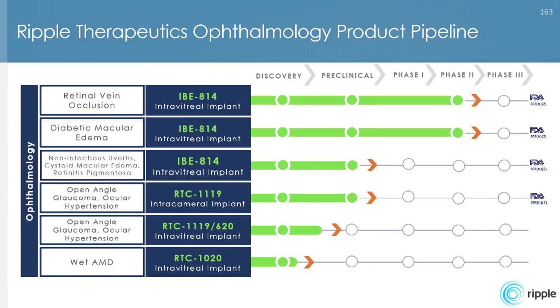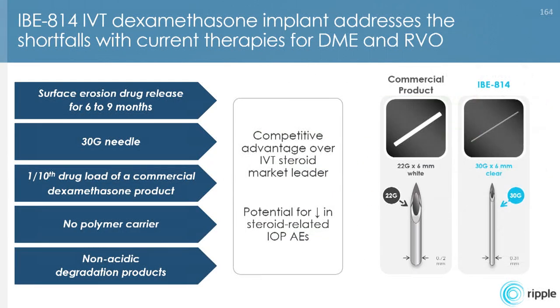So we have a broad ophthalmology portfolio, but as this is the retina focus, I'm going to focus on IB814, which is our dexamethasone intravitreal implant, which is targeting DME, RVO, and other retina diseases. So our target product profile here is really to address the shortfalls with current therapies for DME and RVO. So it's surface erosion drug release for 6 to 9 months with a 30-gauge implant.